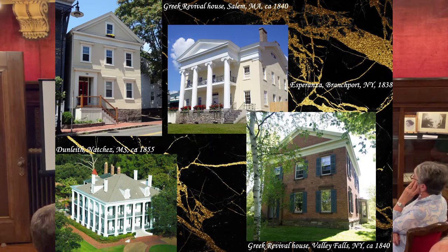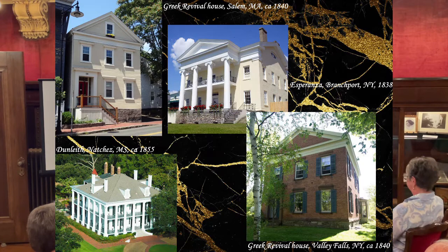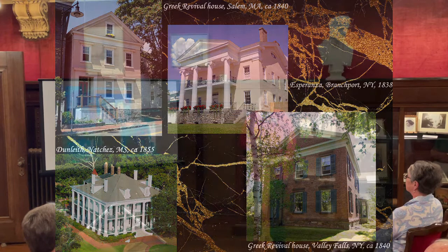And here we take it to the extreme, Dunleith in Natchez, Mississippi, circa 1855. It's now a bed and breakfast. I had the pleasure of spending a night there once. And you can see it is surrounded on all four sides by columns. That is taking the Greek temple design to its maximum. And in fact, Dunleith is the only remaining existing example of a plantation house completely surrounded by columns in the state of Louisiana, or Mississippi rather.